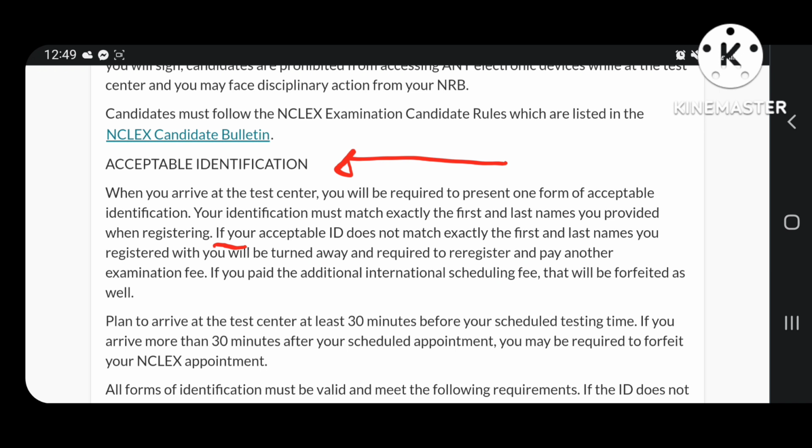So, you need to focus when you are placing your important details. Okay. If it does not match exactly the first and last name you registered with, you will be turned away and required to re-register and pay another examination fee. My God, 150 again. Nagkamali ka lang sa paglagay. Ang mahal pala. If you paid the additional international scheduling fee, that will be forfeited as well. Oh, so bye-bye. So you need to re-register.